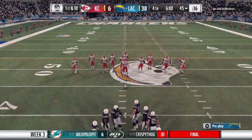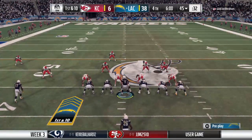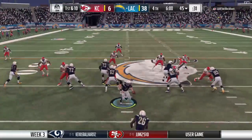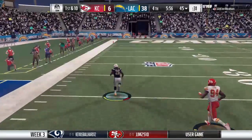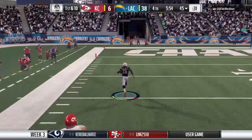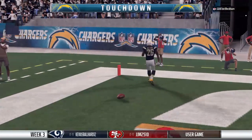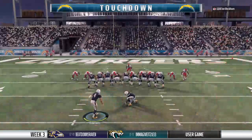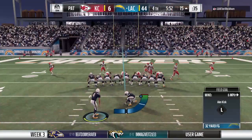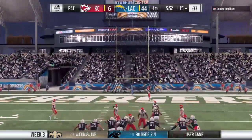So here we go, 1st and 10 now. The defensive line disperses a little bit here, maybe expecting a pass. On the ground, this is Williams. Finding room inside the 40. There he goes, left side. Touchdown, LA! Damian Williams with touchdown number 3 in the game and 6 on the year. And this Charger offense is running away with this one.